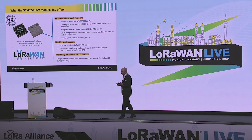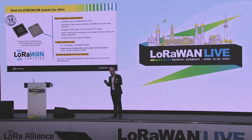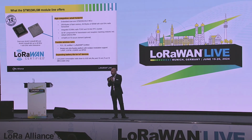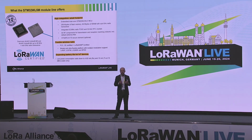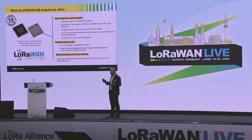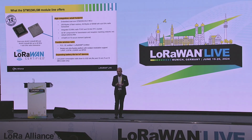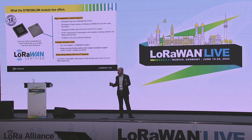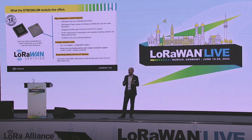So what does that mean in practice? It means that the module can analyze data locally and send only the relevant information when it is required. And this is quite useful to reduce the amount of data in order to save wireless bandwidth and to conserve energy. So dual core is a way to really conserve the energy and to make sure that the device can work in standalone mode, without the need of an external host, contributing again to reducing the bill of material.